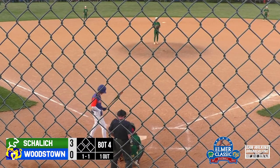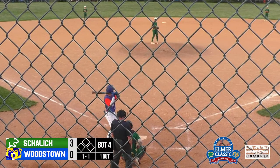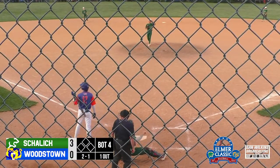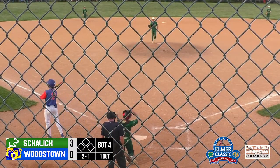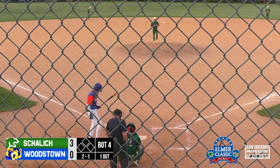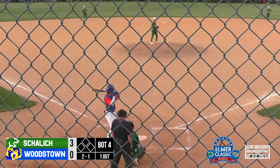Maybe his Schalick coaches are talking to him, and now he's right back in it with a 1-1 count and already a strikeout to Holmes, the cleanup man. So we said Holmes has one of 2 home runs for Woodstown as an entire team this season. And that one was versus Glassboro, the game that we last covered for Woodstown back on April 16th.